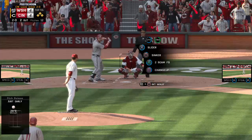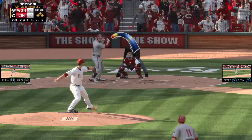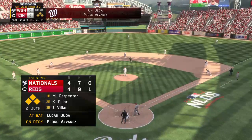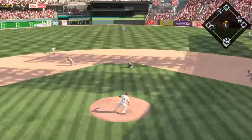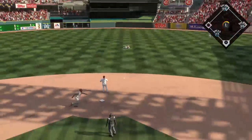Well, he's starting to put himself into a no-win situation. Obviously, you don't want to walk home a run, but you can't just throw a cookie in there because he can bring in 4 with 1 swing. Too tight with that one. 3-0. In danger now of a second walk out of the bullpen. Not exactly providing relief. He's got to find it somehow. And that will get down as he delivers a big one here.